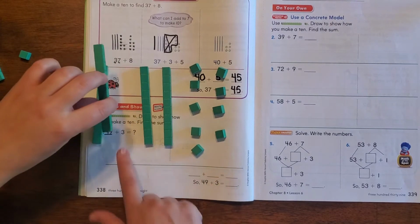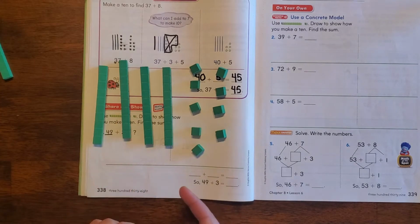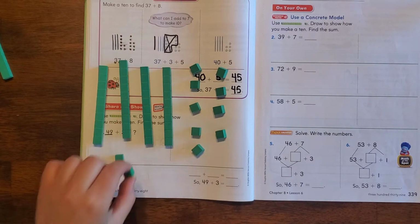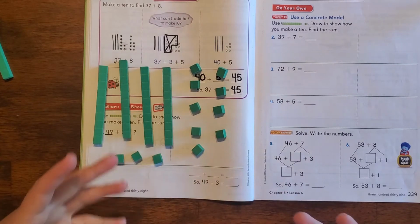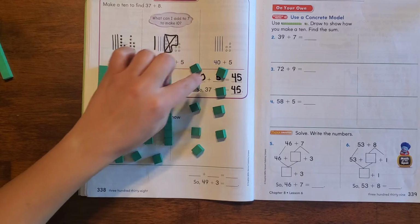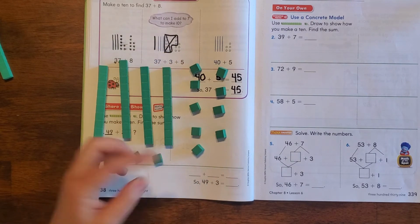And then we're going to add 3 more ones. I'll put my 3 ones just down here. 1, 2, 3. So let's count how many ones I have all together first. 1, 2, 3, 4, 5, 6, 7, 8, 9, 10, 11, 12.